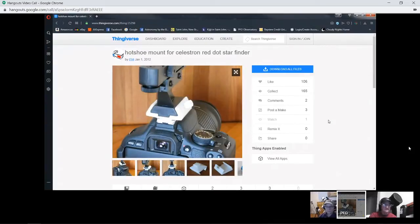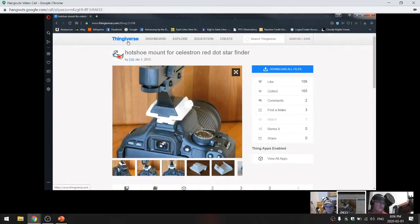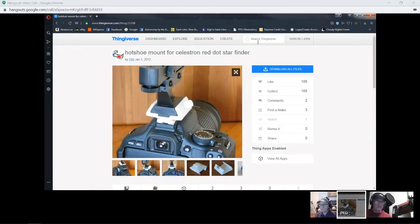Perfect. So not endorsing any websites or any vendors or anything like that. The website that my son took me to that day, and I found all kinds of goodies on astronomy, was called Thingiverse. If you go to the top and type in search and type in the word astronomy, you're going to be amazed at the items that you can 3D print for astronomy, or if you're into photography, things for your cameras. It's endless. This item that I have up here right now on the screen, it's just a hot shoe mount for a Celestron red dot finder to mount a red dot finder on your camera, which I thought was pretty cool. So everything on this website is free to download. It costs you absolutely nothing.